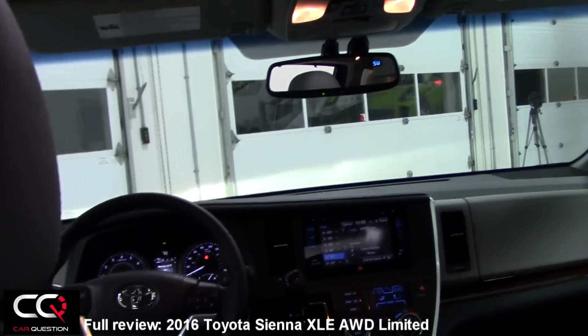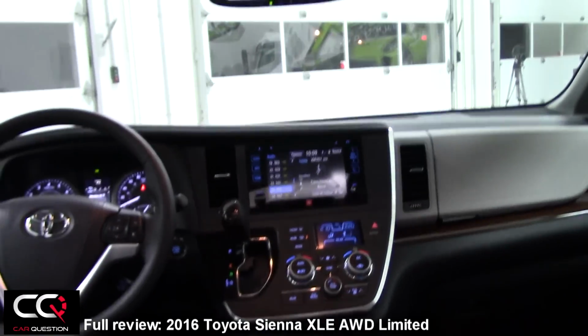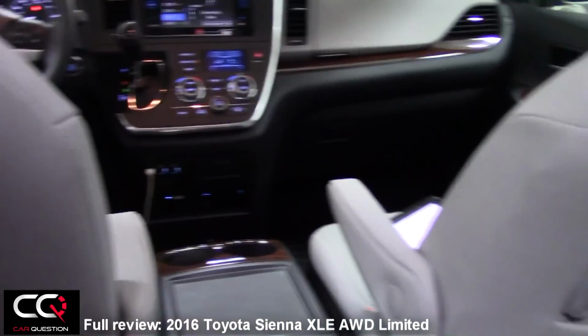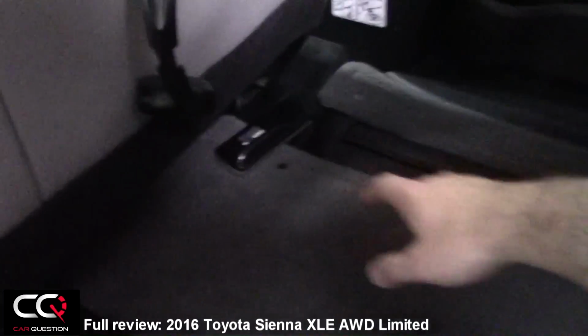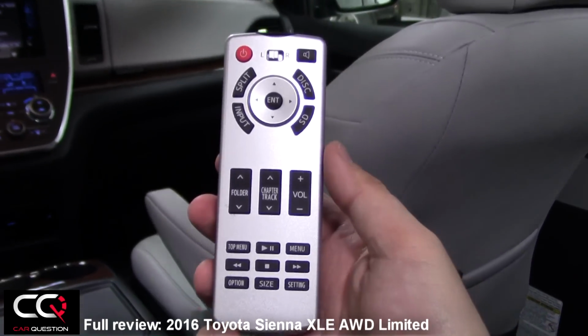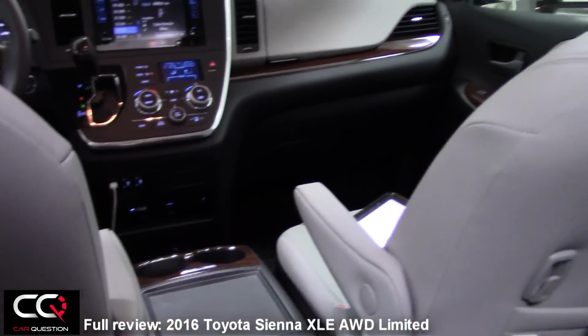So there you go, you can see clearly the movie. And up front, if you want to hear what the kids are listening to, you can also press on an option and hear it. But the only problem is, where is the remote? Where is it? Oh, there you go, the remote was there. So be careful with that remote. You can nearly lose it every time your kid's using it. So try to put it in a safe place. I usually put it right there in the compartment.